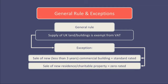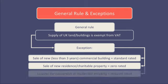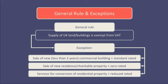Second, the sale of a brand new residence. This can either have been built from scratch or converted from a non-residential property, or a building to be used for charitable purposes, which would be 0 rated. And third, services for a qualifying conversion of a residential property, such as converting a house into 2 flats, which would be reduced rated.